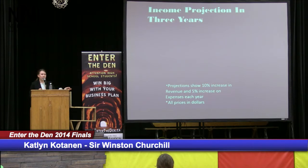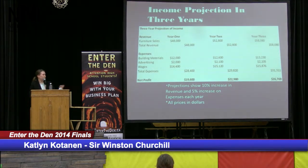So this is what my income statement would be in 3 years. As you can see, the net profit is continually increasing, as well as my expenses. Projections show a 10% increase in revenue and a 5% increase in expenses each year.